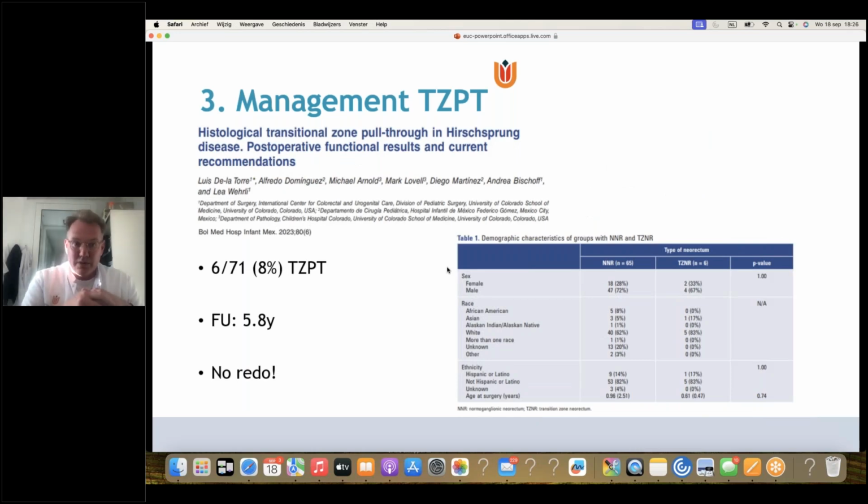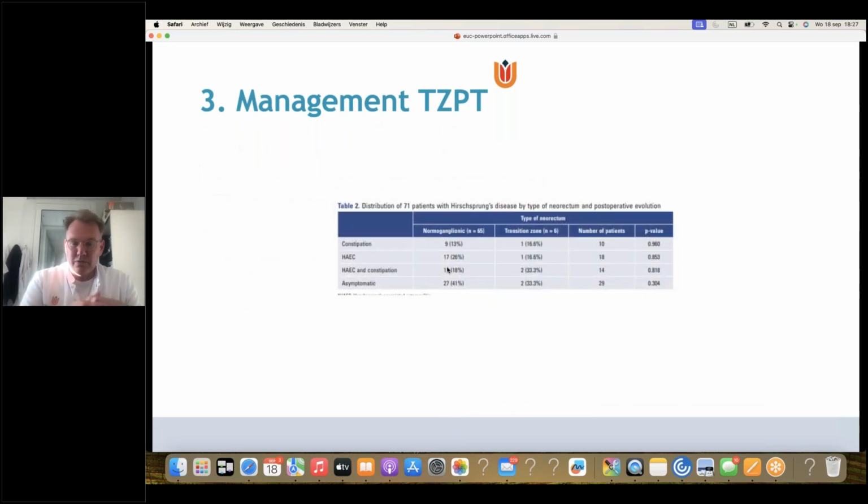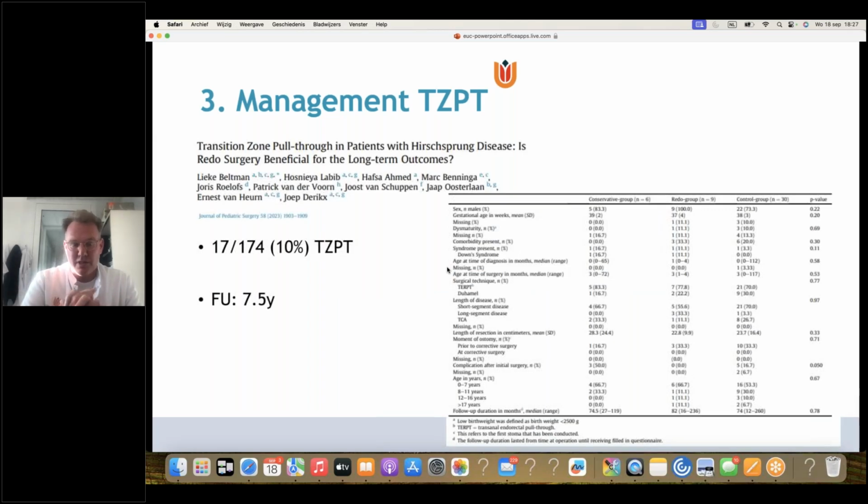This is also in line with a recently published paper from Colorado that described almost the same. They had 71 patients, 6 transition zone pull-through patients, with a follow-up of almost 6 years. They didn't do redo surgery when the baby had a transition zone pull-through, and the longer-term functional results were quite good, with constipation rates and enterocolitis being as high as in the normal ganglionic patients. And our results actually say the same.